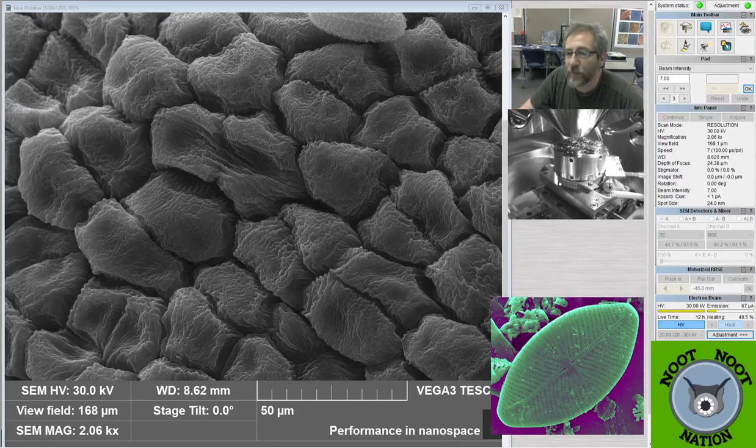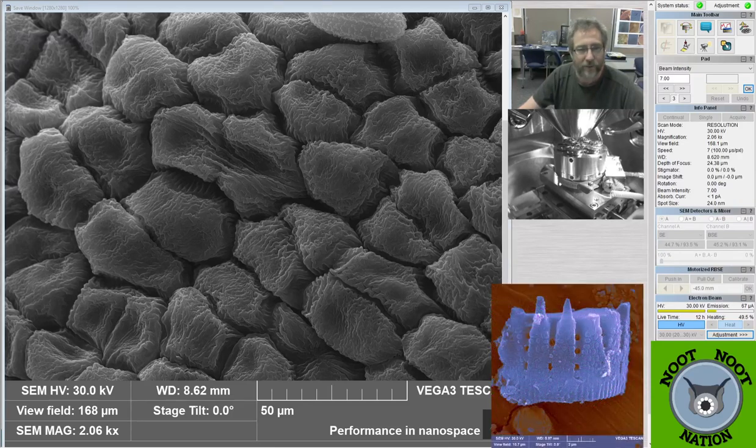So it's interesting to see how the cells each have their own individual shape and form. In textbook drawings, they look so identical and symmetrical. Yeah, I would say one caveat is that these cells are also being dehydrated a little bit by the vacuum.